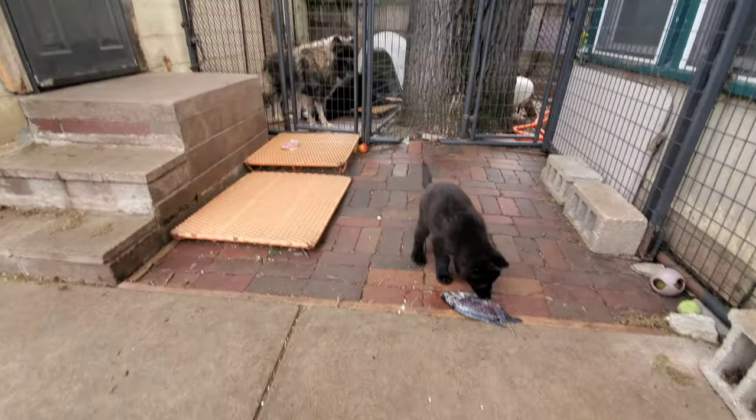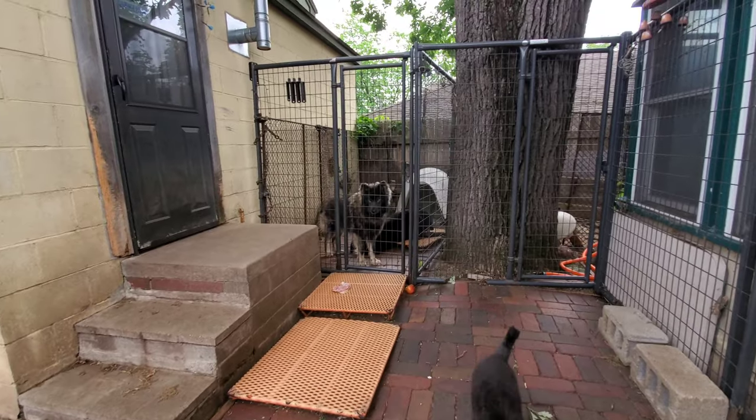The two pups. And the two yahoos in the kennel. Again, everybody lives in the house.